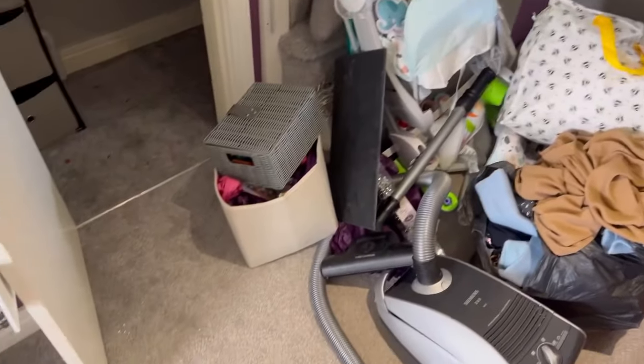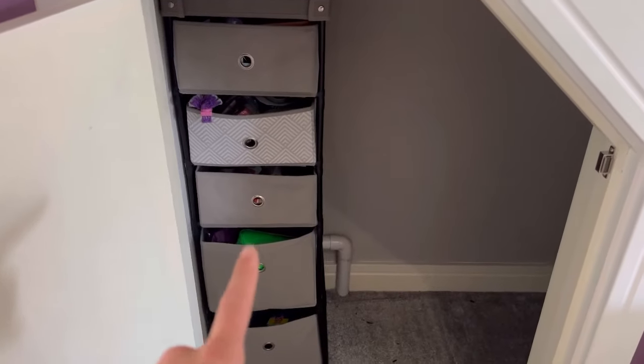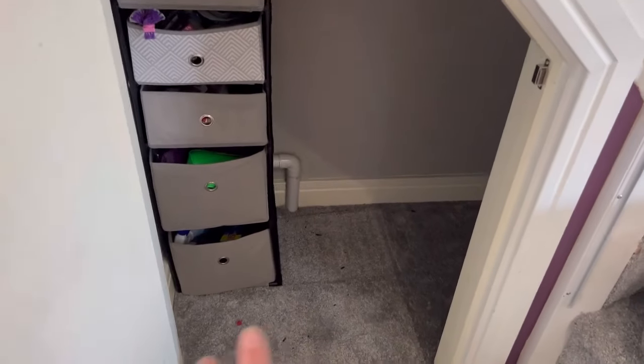I've got everything out of the TARDIS cupboard. It is actually a really big cupboard and it goes quite far back. I've just got the handheld vacuum cleaner down there and some board games and what have you. So I'm just going to give it a hoover out and possibly see if I can collapse that into two so I can wedge it further down there and then put some of his toys at the front.